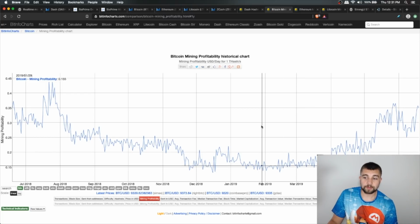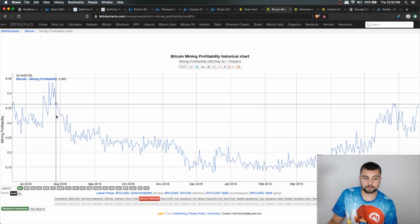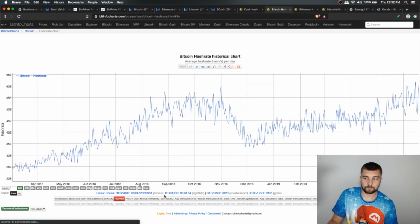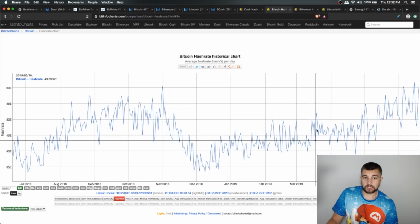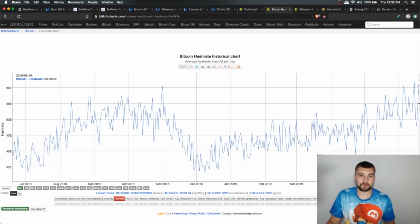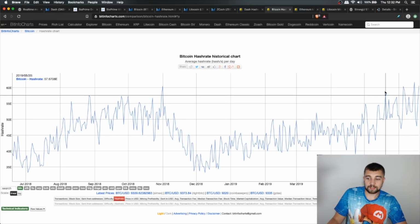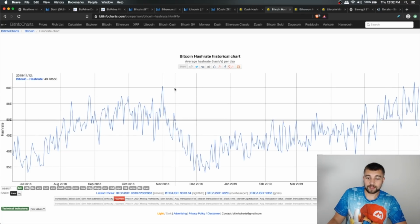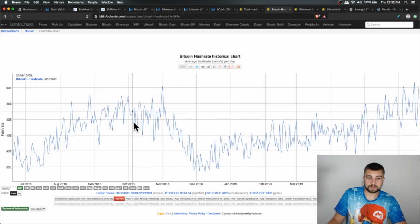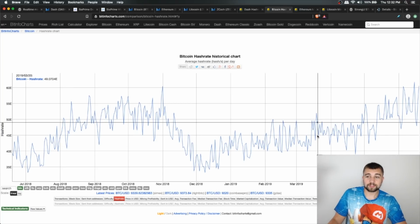If we go over to BitInfo Charts and look at the profitability, you can see our profitability is being measured almost as high as it's been in a year. If we go to the hash rate, it's relatively similar here. I mean, we can look at the low over here. We could say we have like a 30% increase here. But all things considered, with the uptick in Bitcoin's price, and considering how low it was over this whole period, $6,000 here, $4,000 here, we're in pretty good shape as far as hash rate goes, as far as I'm concerned.